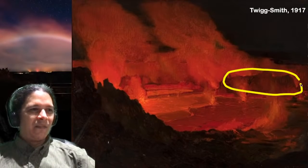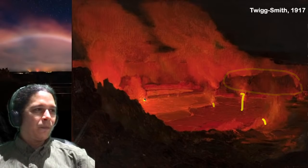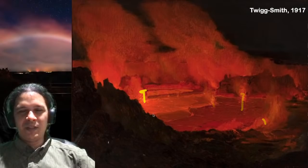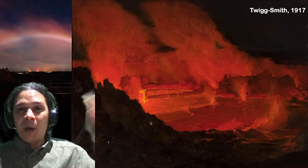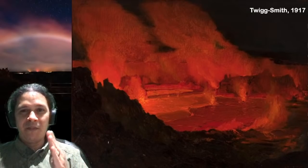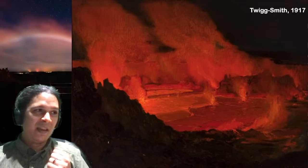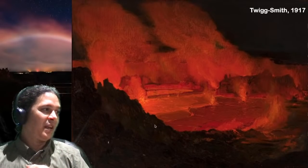1917, Twig Smith painting, right? Island once again. And you can see gas venting through the crust of the lake, right? In none of these images do we see a vent above pouring in, and in all these paintings and photographs the vent is below, feeding the lake from below. So you can see how that can be the case and how these things could possibly sustain.